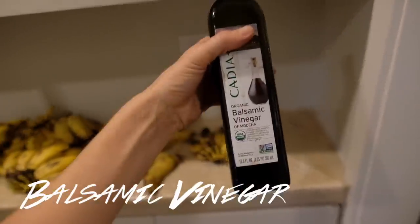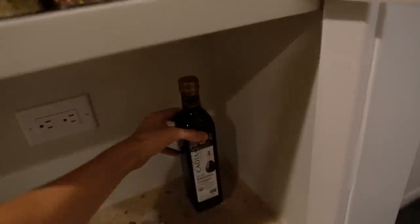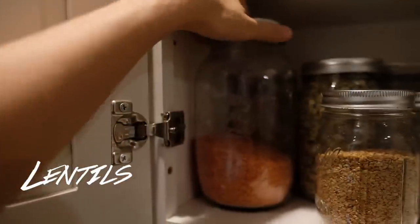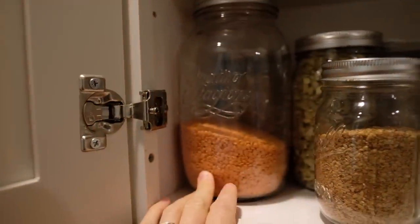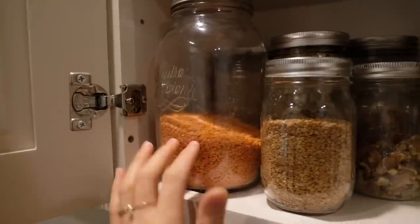Have some balsamic vinegar, which I like to add to my salads every once in a while. We don't eat that much of it. I've had this for about a year. Yeah, just a little bit. We go through this much lentils. We're running low right now, but when Andrew buys it, we will fill it up to the top every couple weeks or so. Andrew loves making lentils and lentil curry, and the kids love lentils.